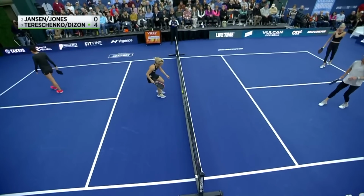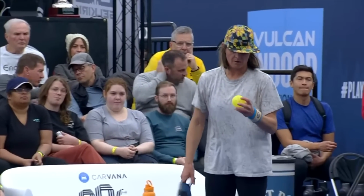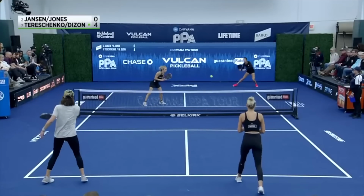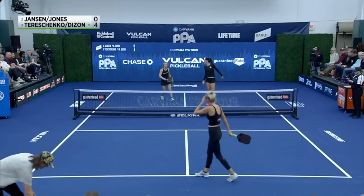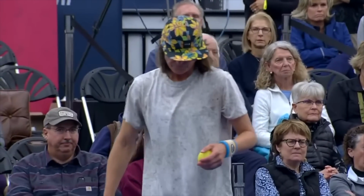Second serve. All right. Yeah, smart by Jansen. Of the two, Tereschenko's probably going to be a little bit more attackable. So when she has her ability to really rip a ball, she's usually going to be going to the body with that shot. 4-0-2. Tereschenko point. Return misses. He's called long for 5-1. 5-0-2.